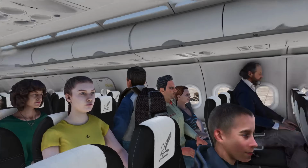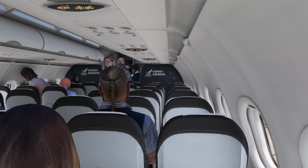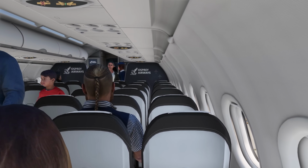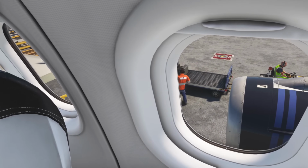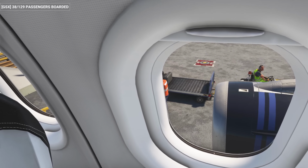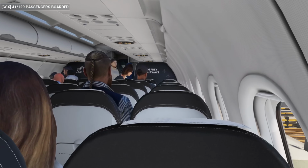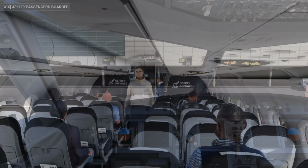It's all round something I think that we've all been looking forward to quite a bit, offering increased immersion in the cabin, albeit it's a flight simulator, but it then means that we can sit in the flight deck and look back during boarding. You can take a seat, have a little look around, immerse yourself in the cabin during boarding, and watch the cabin fill up.